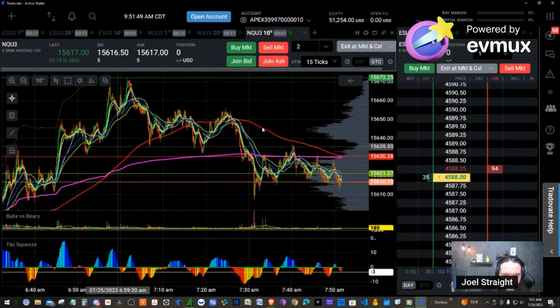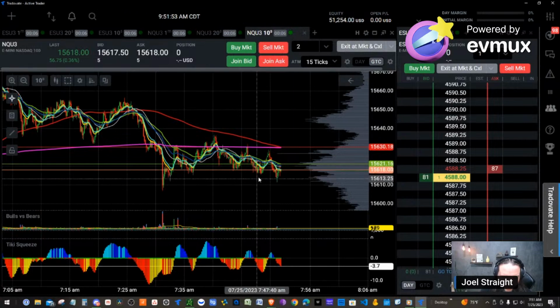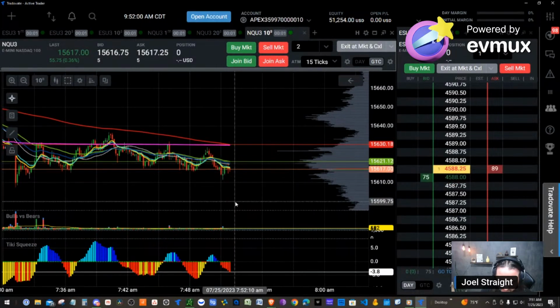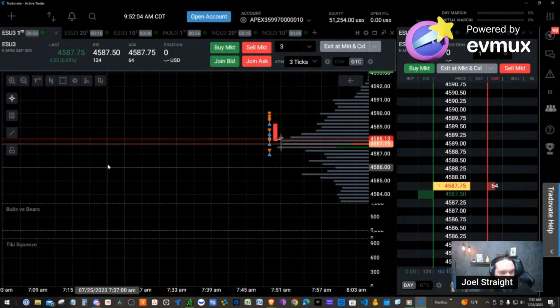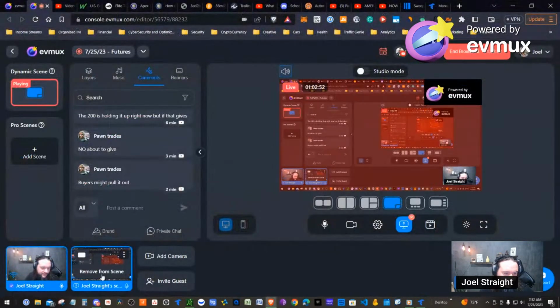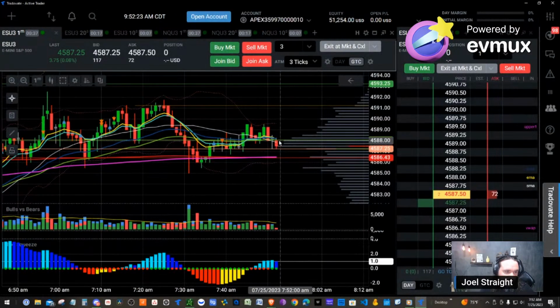But yeah, it's kind of finding support right there, right on this 15.6, 15 area. But not my jam. And the ES never got that breakout. So without that, with the ES not getting that breakout, this makes me a little bit more inclined to start thinking bearish.